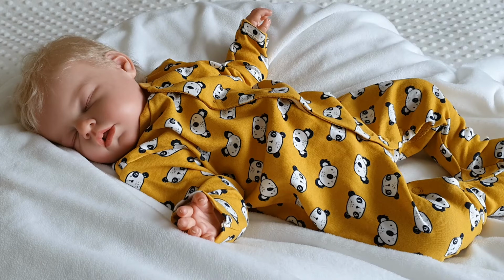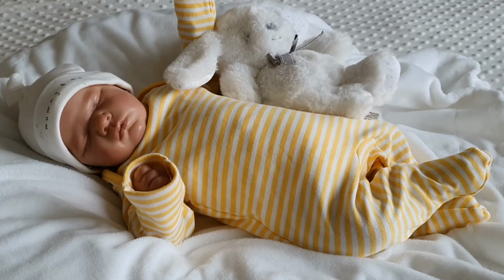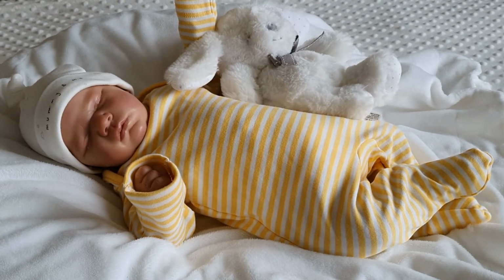But there he is. So there's Reuben, little Reuben James, showing off his little koala panda goldy yellow baby grow for theme Thursday this week.